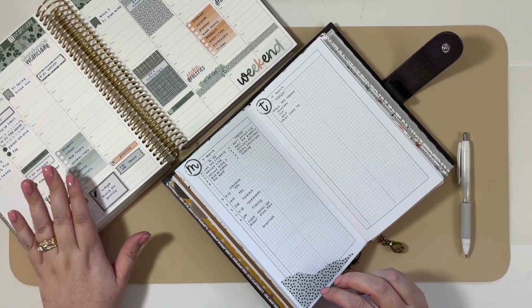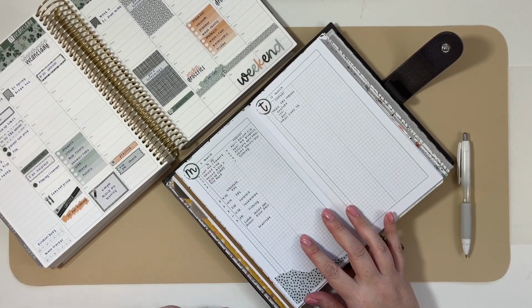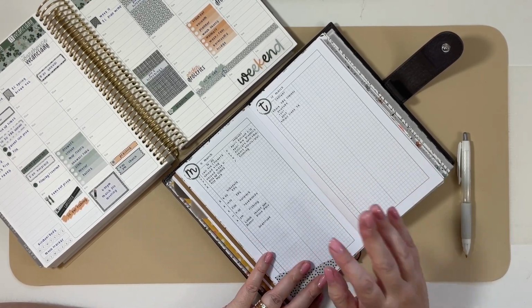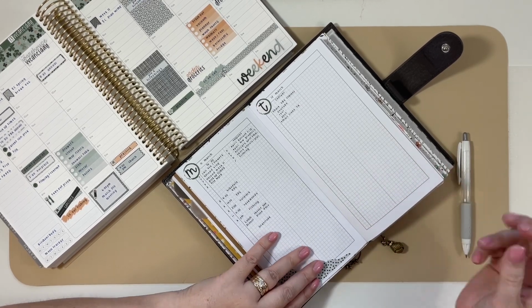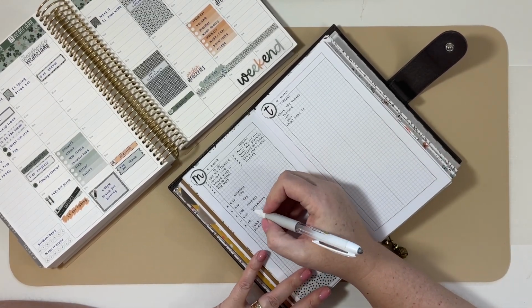I think this definitely has enough room for me to do my appointments and my high level to-do tasks, but I'm not sure about all the extra things that I like to have in my planner. I don't know why the thought occurred to me to even think about this, but I thought I would talk through everything with you guys. So let me finish up my gratitude for the day.